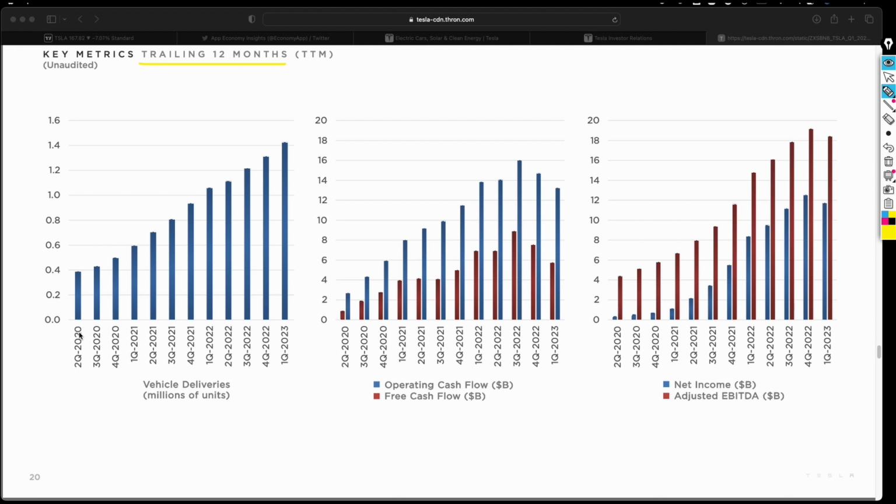You can see that since Q2 2020, Tesla delivered just below 400,000 cars. Then it has been increasing to over 1.4 million cars that have been delivered since the second quarter of 2020. So what we see here is that the number of cars that Tesla is able to deliver keeps on increasing. But remember that they keep on producing different models that people are interested in.